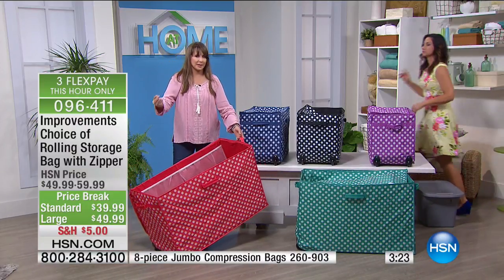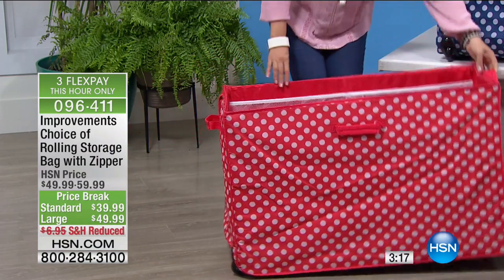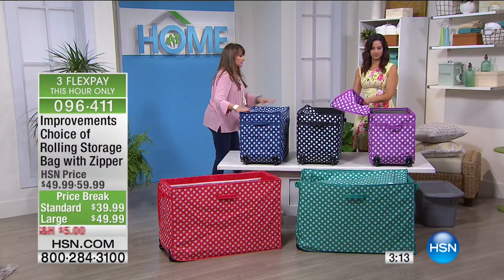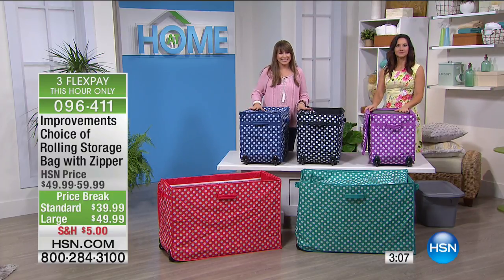And also, if you do want to place it up on maybe some origami shelves, it's nice to have those handles. This is the coral color. We've just shown you that sea green right there. Here's the navy. This is your purple, and then this is your black and white. So on the bottom are the ones that are called large. Up here are the ones that are called standard.